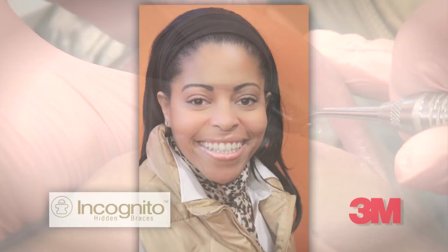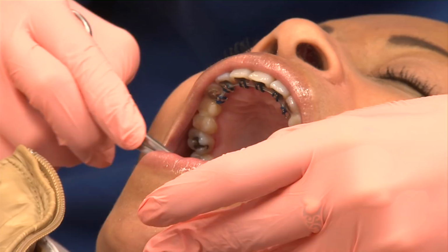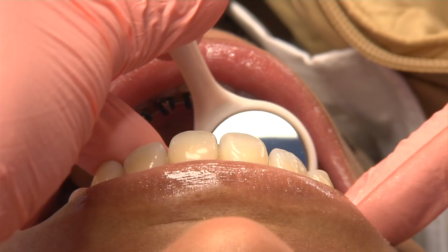Sometimes there'll be patients like, I don't want to see braces at all. I don't want to see braces. For those patients, we can use the incognito braces system. They work in a technique similar to conventional braces.